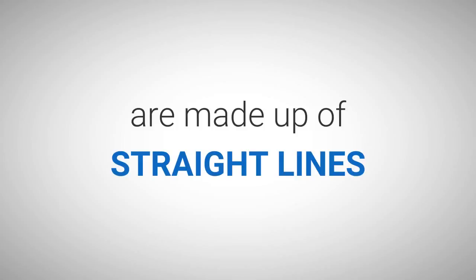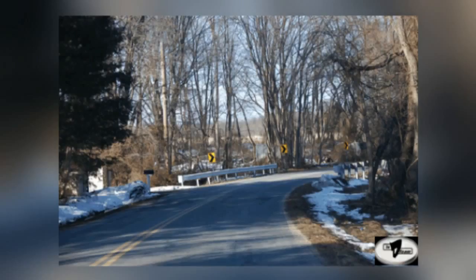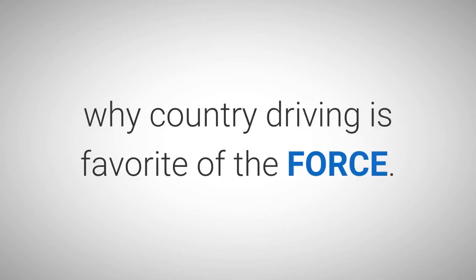All turns and or bends in the road are made up of straight lines, some of which can be as small as a pinhead. Angles are then used to connect the straight lines, and the illusion of a single curved line appears. Picture number 15-9 below. Now it should be clear to you why country driving is a favorite of the force.